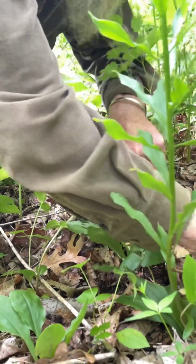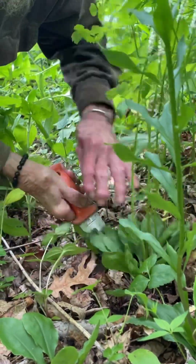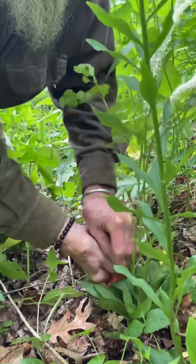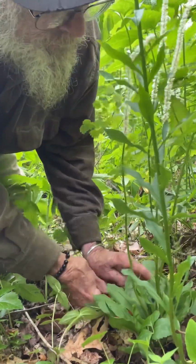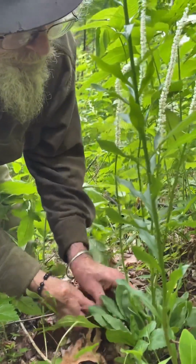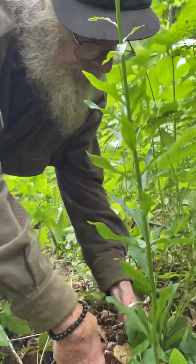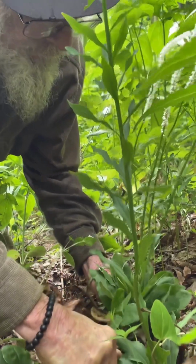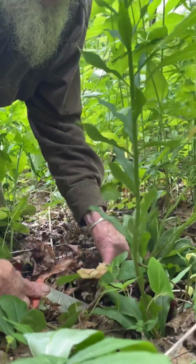So one thing about growing this for sale, and it is by no means a get-rich-quick project. They're slow growing, they take a lot of work, and the roots never get all that big. But there is a lot of demand. As I said, most of the ethical herb companies do not handle this plant because they can't find any that's nursery grown.